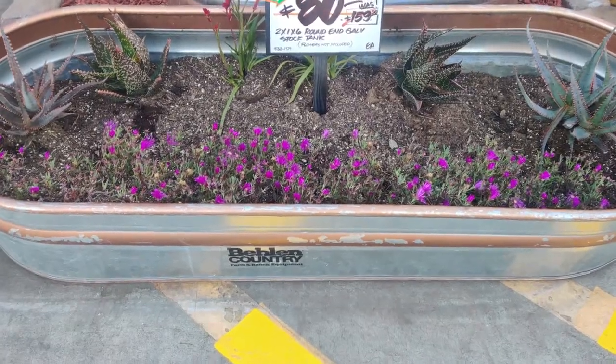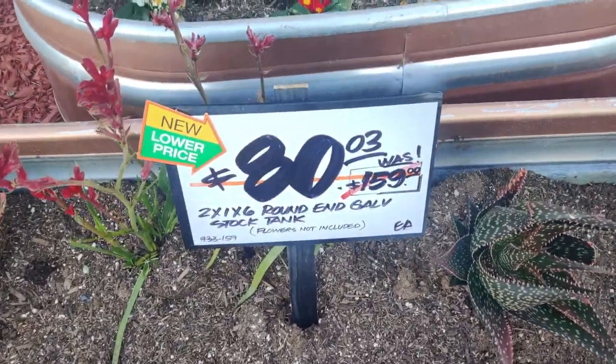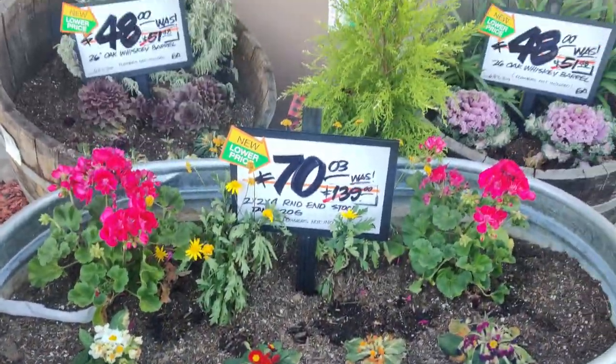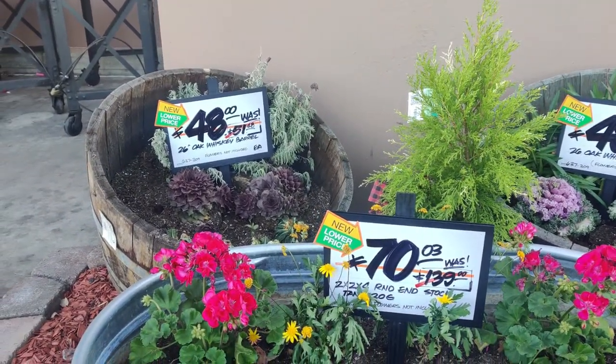I love when they use the galvanized stock tanks to grow some plants in so you can see what it looks like, as well as the barrels, whiskey barrels.